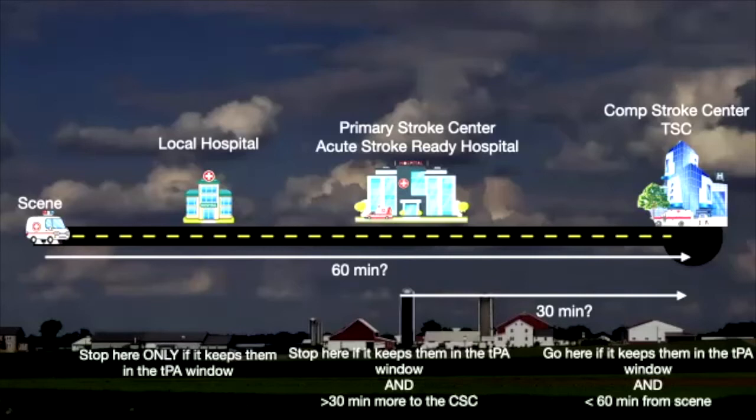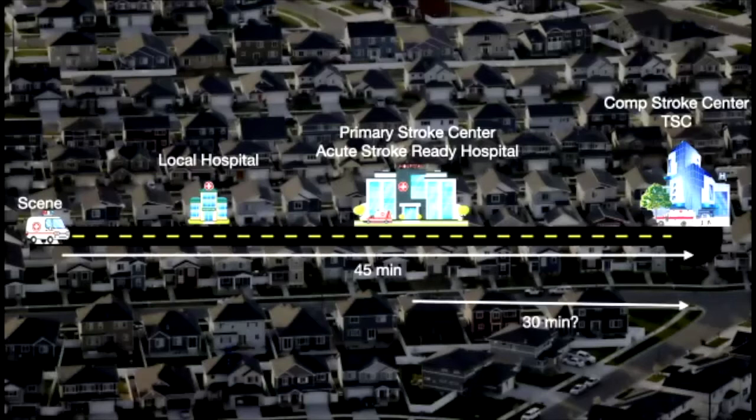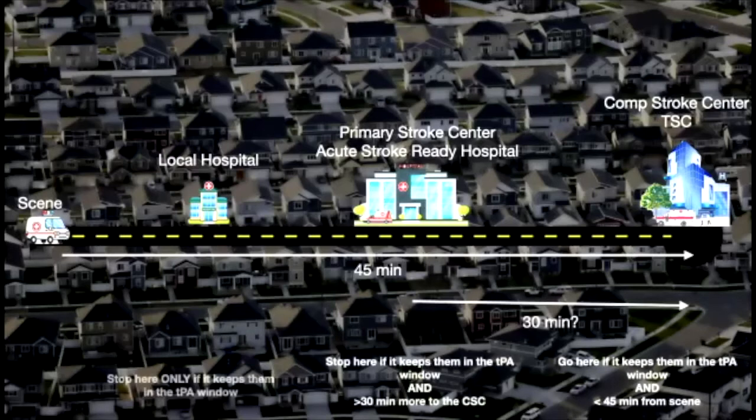But for the most part, if you're within 60 minutes of a comprehensive stroke center and you're in a rural setting, you should probably try to get to that comprehensive stroke center. They make a slightly different recommendation for suburban areas. In this case, instead of 60 minutes, they say 45 minutes. Same rules apply. If you have to drive more than 30 minutes past a primary stroke center, then you should stop at the primary stroke center. And again, if you have just a very limited time before the patient cannot get TPA anymore, then you should probably stop at the local hospital first. But that's kind of where it gets laid out.